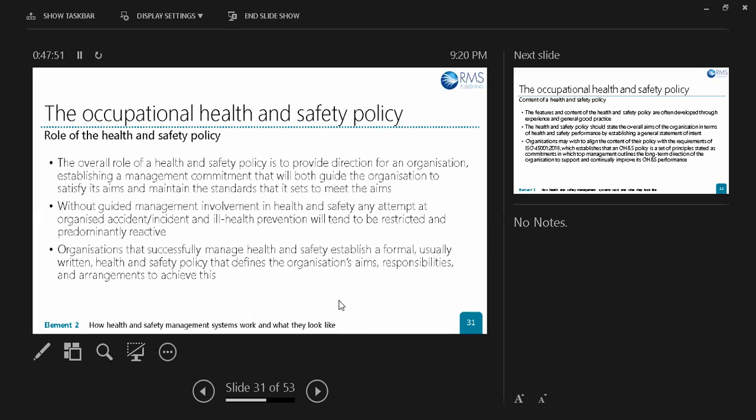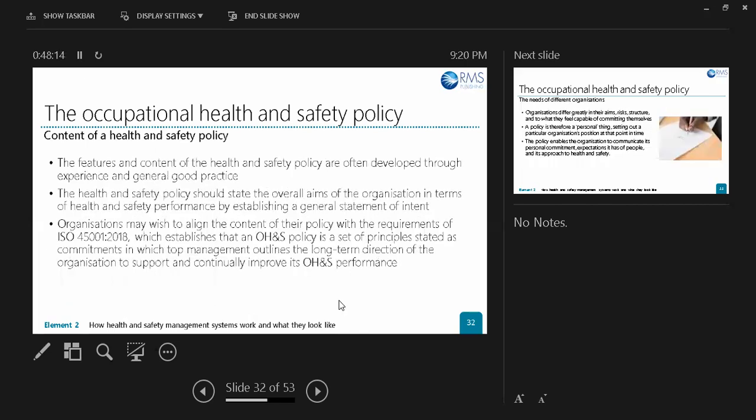In the arrangements section, we define the proper procedures of the activities that are carried out in the organization. For all the activities carried out in the organization, we explain the proper procedure, and that comes into this section.